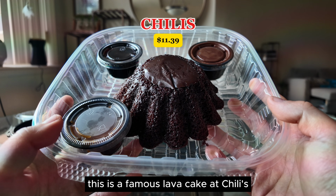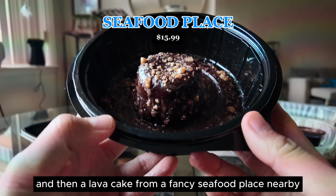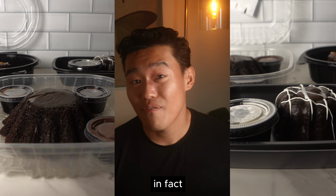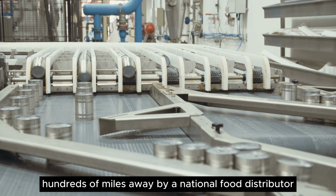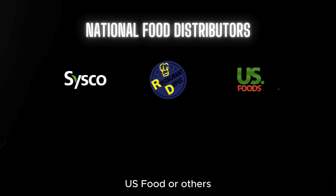This is a famous lava cake at Chili's, the same item at Applebee's, and then a lava cake from a fancy seafood place nearby. And I'm sure many of you guys have seen at least one version of these cakes before. In fact, all three of these cakes are not made at the restaurant themselves, instead made at a commercial kitchen hundreds of miles away by a national food distributor, like Restaurant Depot, Sysco, US Foods, or others.